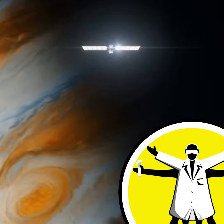So JUICE, that's an ESA mission, European Space Agency mission, which was launched last year. And they are going to be in the Jovian system at the same time. But the emphasis of JUICE is on the moon Ganymede. So Ganymede is the largest of Jupiter's moons. In fact, it's the largest moon in the solar system. The belief is that it has also a subsurface ocean.